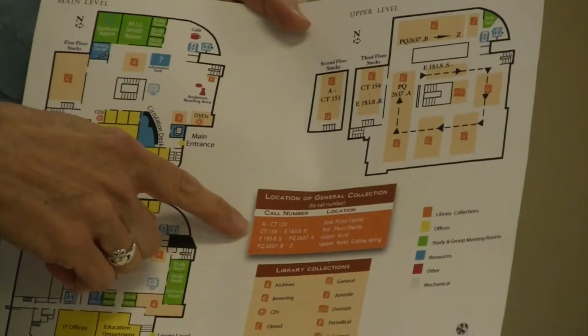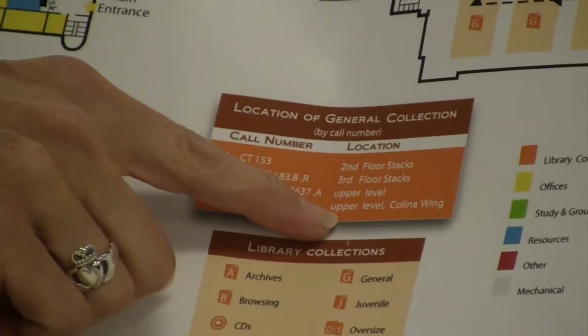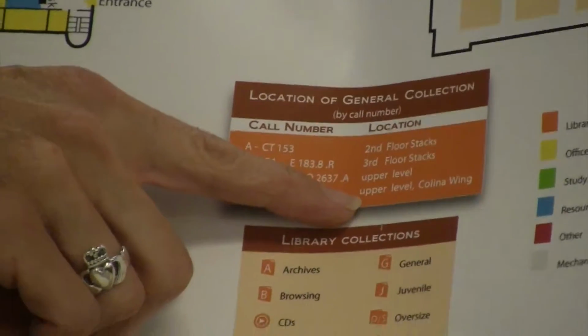So because this has a PS 3500 call number, this box on the map tells us we need to go to the upper level of the Colina wing. And I can show you where that is. Would you like to go find it right now? Let's go!